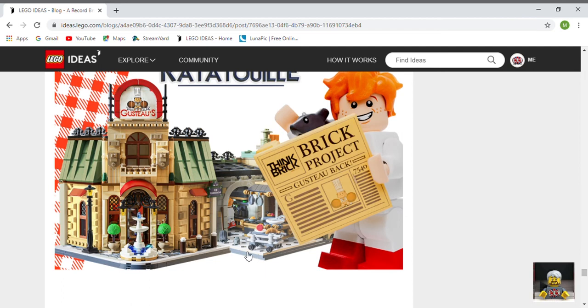Now, I know there's a lot of people that really wanted to see this being made as a set. Again, he's done really well to get 10,000 supporters straight away. He got it really quick, which obviously there's going to be a lot of people who previously voted for it. It's like, I want to get this made. But personally, I don't think it'll get made.